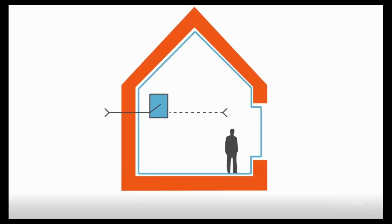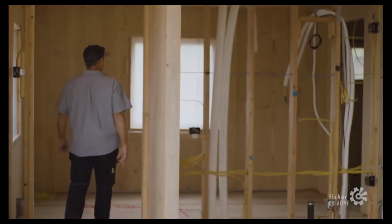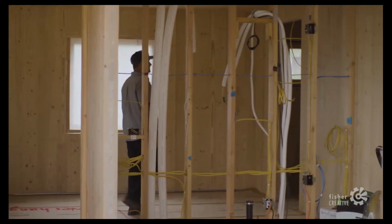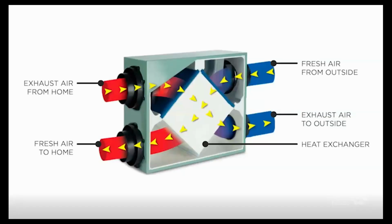So anywhere there's a living space, you've got fresh air coming in. Anywhere in the bathrooms or hallways, things like that, you've got exhaust air going out. You want to have air that's consciously brought in to where it's needed and filtered and then also exhausted, but in a way that doesn't actually reduce all of that heat. So we want to basically be able to recover that heat using an ERV or energy recovery ventilation system.